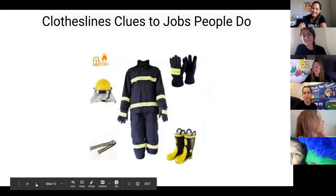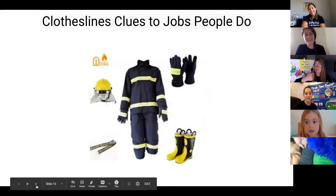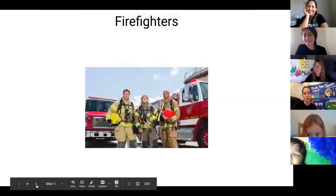All right, here's another one. I think my co might know who this is. Who wears gloves, boots? A firefighter. Helmet. Yeah, let's see. That was fast, Koa. Yes. Firefighters wear that uniform, those clothing.